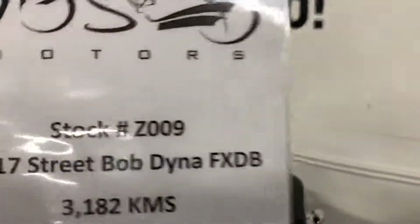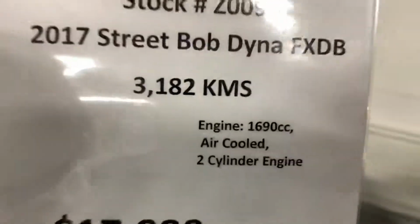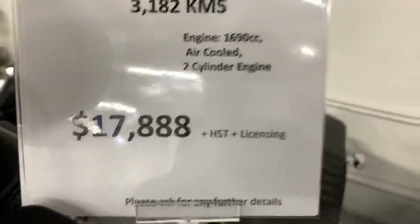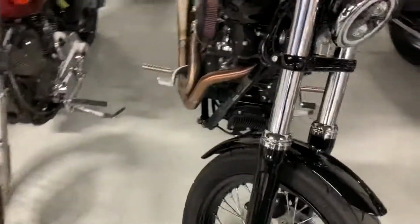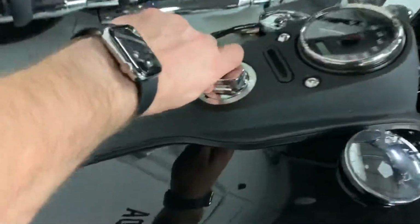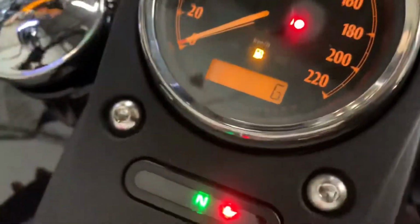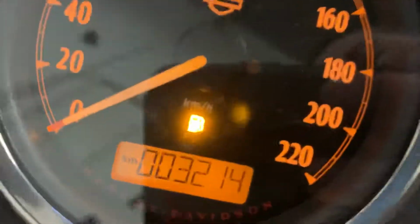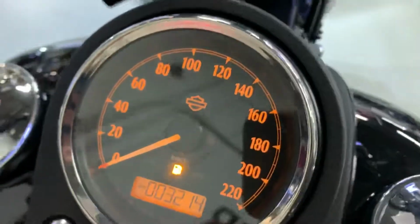Dyna FXDB. It's a Street Bob. The mileage on it is 3,182 and the price is $17,888 plus HST and licensing. The bike is in absolutely perfect condition. Here is the kilometers on it. Yeah, that's the reading. It has ABS, that's why it's flashing, so when you start riding it will disappear.